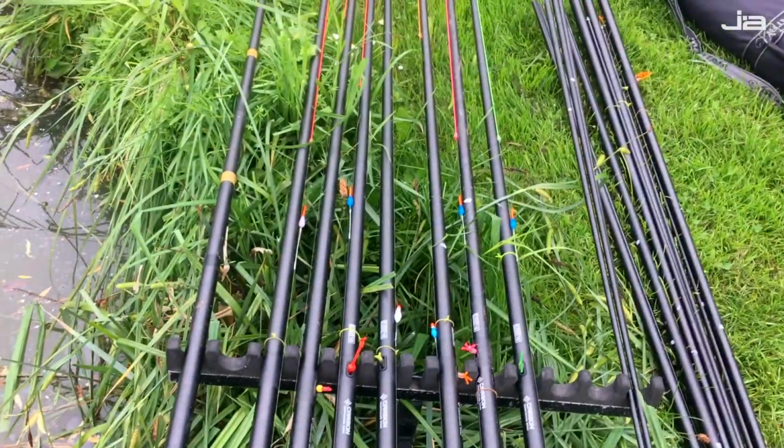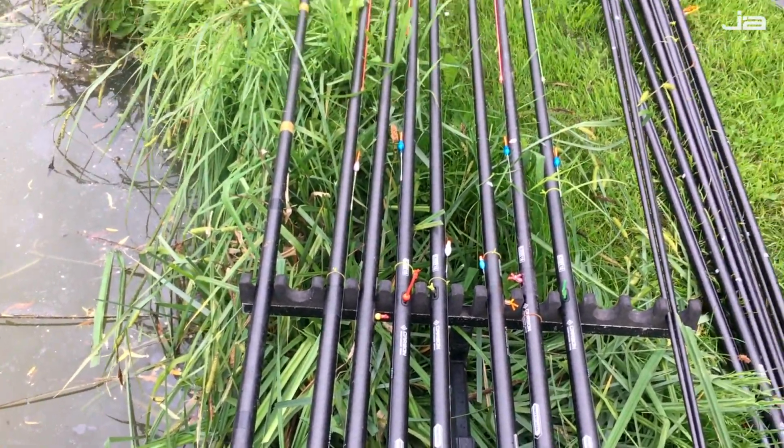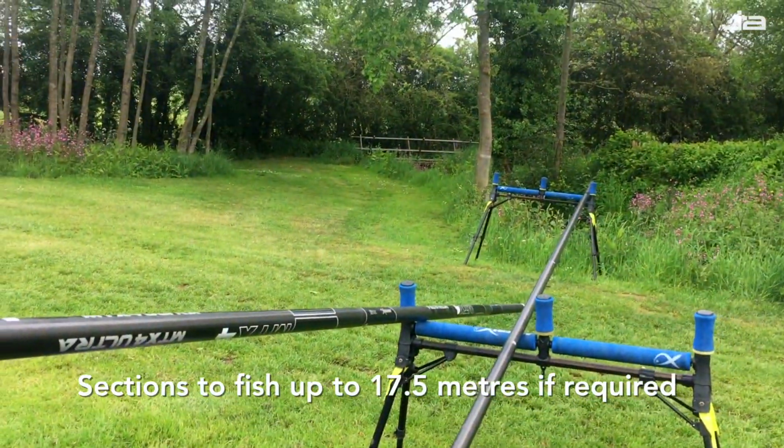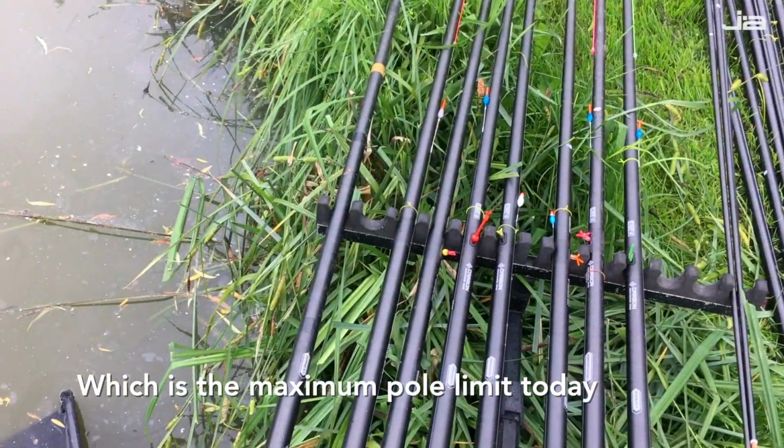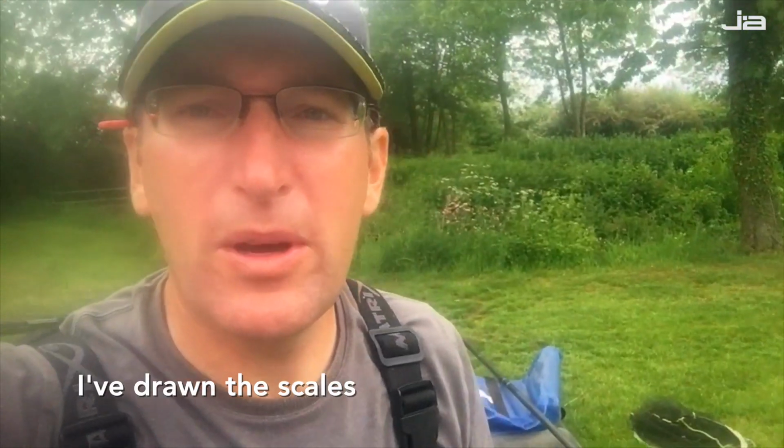Rig wise, loads of rigs there, but they're all the same depth. It's the same depth everywhere. And then I've got 17.5 metres behind me to reach the island, and that's the pole limit today anyway, so luckily it is dead on 17.5 metres. And that's it. I don't know what sort of weight we're going to want, but I'm on the scale, so we'll give ourselves a £100 start, won't we? Now I've got a good section.